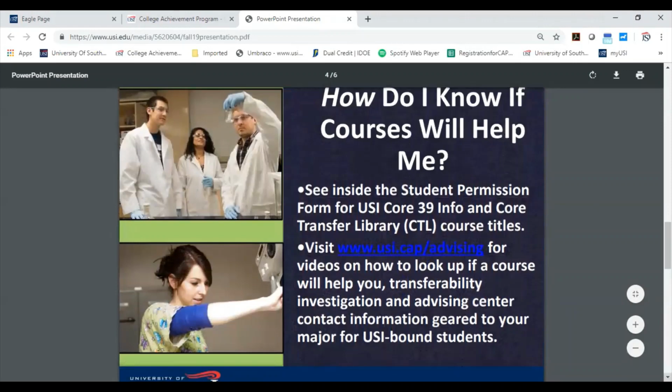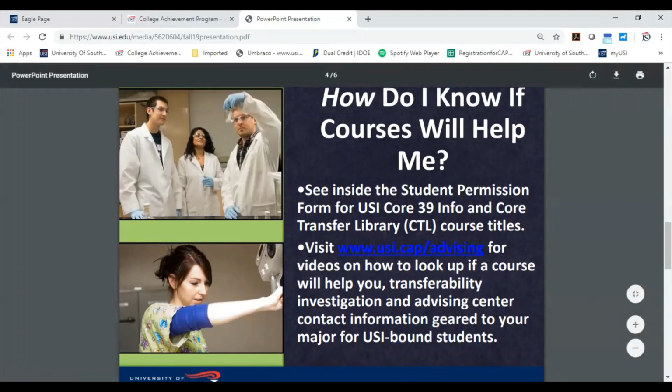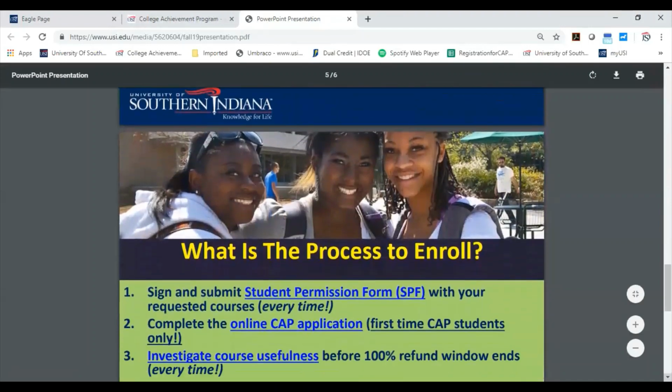And in order to research whether or not it's going to be helpful for you, we do have a website. It's usi.edu/cap/advising. And that is going to be a tool that's going to be helpful for you to see how courses will plug into majors at USI as well as transfer to institutions in state and out of state. And we'll pull up that resource here in a few minutes to show you how to navigate those tools.